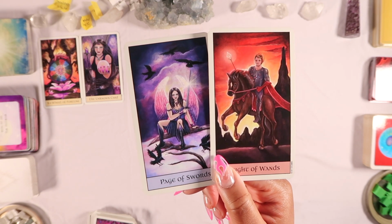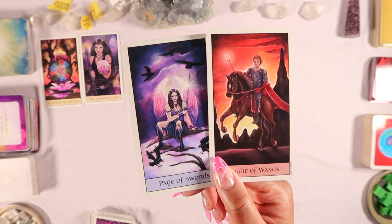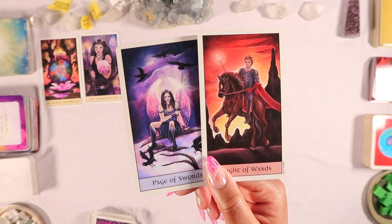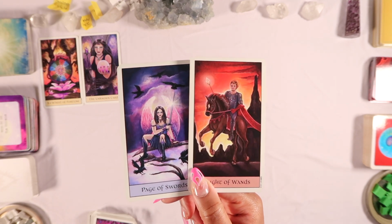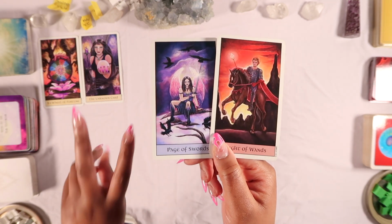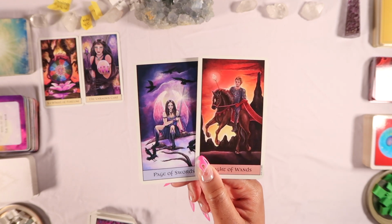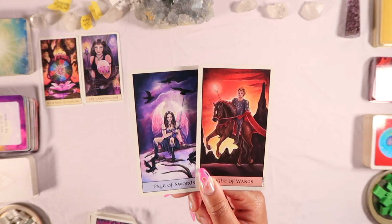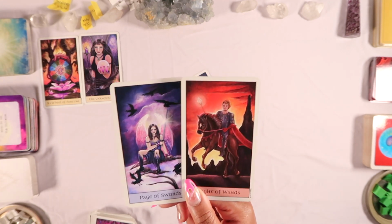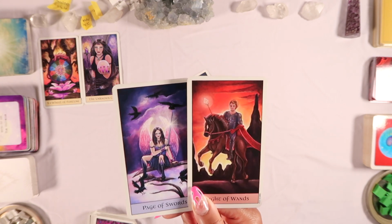This person also may be sensitive, because Page of Swords is all about communication, but also about how you go for the things that you want, how you reach completion, how you handle problems. The fact that they're coming out in Page of Swords energy lets me know that they may pick on you a little bit, but they may feel a way about things that they shouldn't feel a way about. All feelings and emotions are valid, but this person may get upset by the tone you use, or how you say something. They're just maybe a little bit on the sensitive side. So that's something you're going to want to be mindful of with this person.